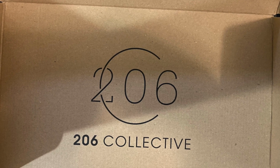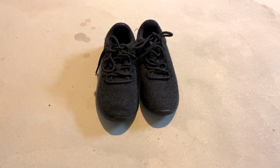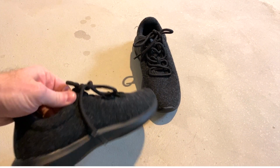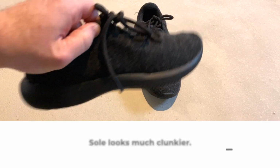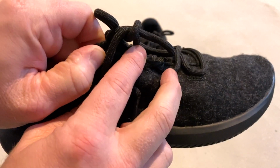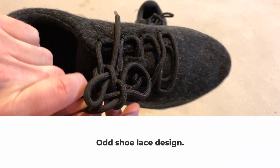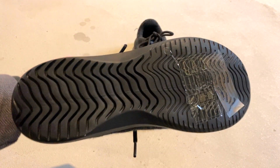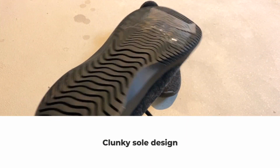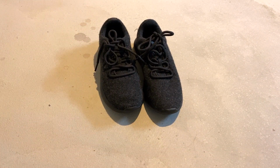206 Collective, and they have both wool runners and wool lounger styles. But the shoe kind of sort of looks like an Allbirds shoe. The sole is a lot clunkier, and it's got this really weird shoelace design where you couldn't use Hickies shoelaces if you even wanted to. But overall, it's just got a really clunky kind of look to it. It looks like a little thicker version of the Allbirds shoe.